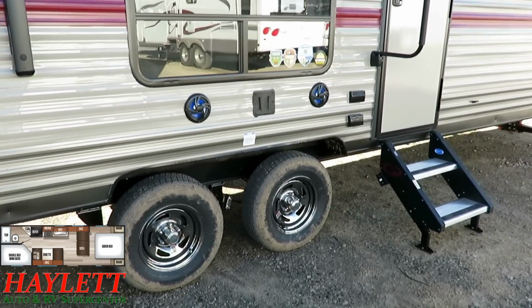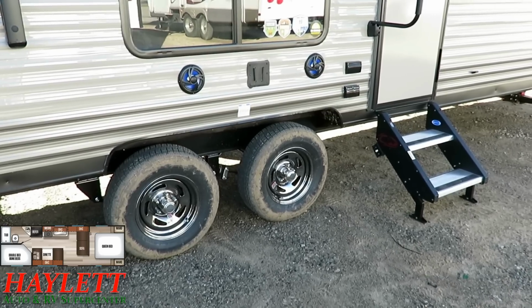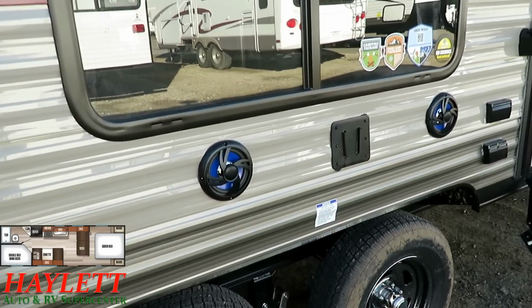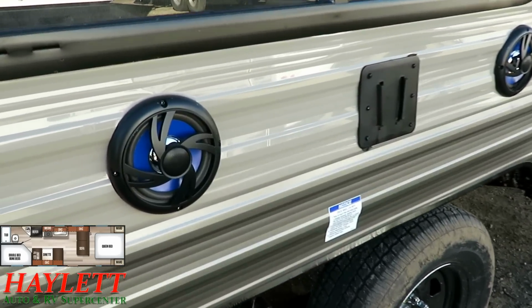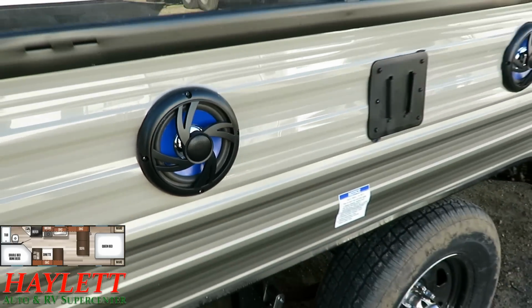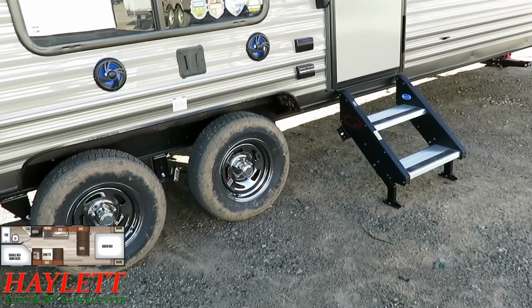If whatever entertainment you're playing inside, it can mirror outside if you choose to add or bring a TV with you. Now, just like the awning has cool little blue accent lights at night, you've also got matching blue LED speaker lights here at night. And you see that MORryde stable step system right here.